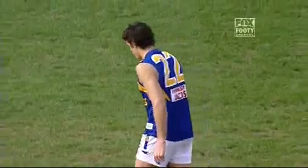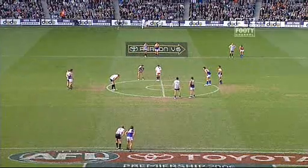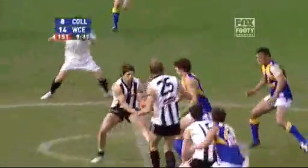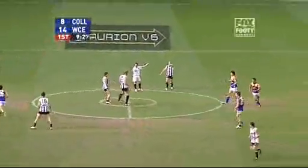Lynch gets his first, and they've gone for Graham in the ruck, Rob. Yeah, interesting, isn't it? Look, he wouldn't have done much ruck work. He's pretty skinny, but their two best ruckmen, Gardner and Cox, are not playing today. So, wonderful experience and opportunity for the young fella. Another one of the Eagles' exciting young brigade, Jamie Graham.